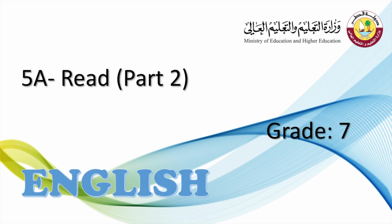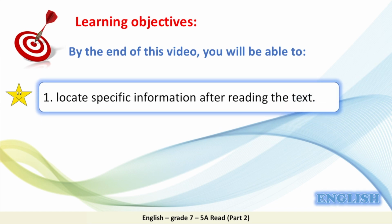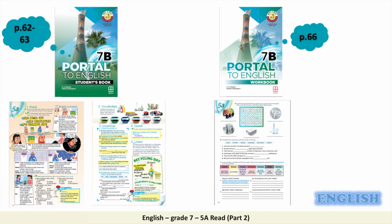In this lesson, we will complete the second part of lesson 5A, Read. There are two learning objectives. By the end of this video, you will be able to first locate specific information after reading the text, and second, discuss vocabulary related to recycling. Please open your student book to pages 62 and 63 and your workbook to page 66. Are you ready? Let's start.